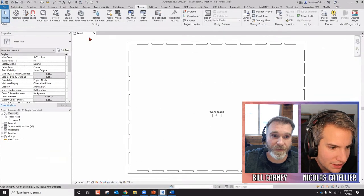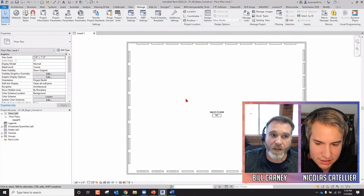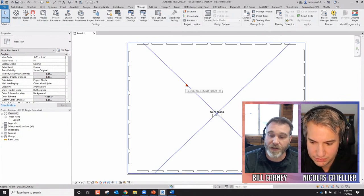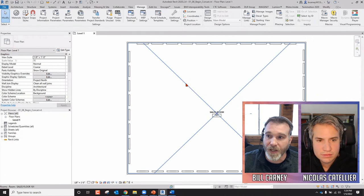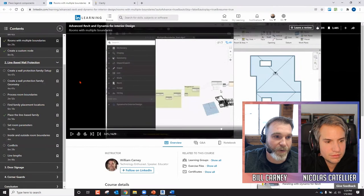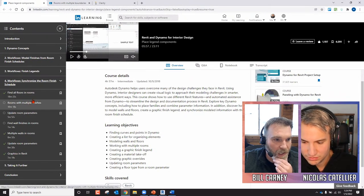I don't think so. Somebody asked if this tool works when the architecture model is linked. None of these are set up for it. And you can either reach through to the linked model and select the room, or you use a room syncing tool, or you build a script to synchronize the rooms. And there are some things in here that you would be able to build that from. It's really in the synchronization section.